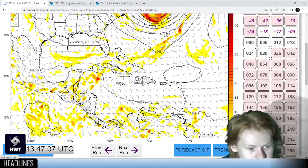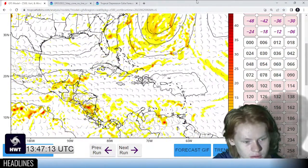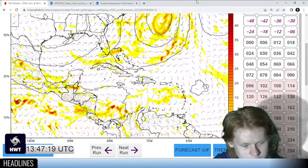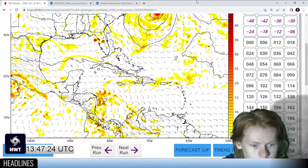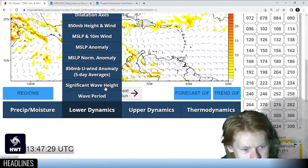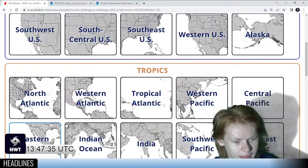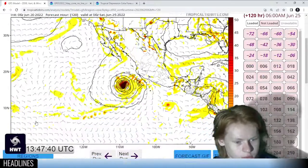So I want to see. I want to say southwestern Mexico, right? It's falling apart. It's going to reorganize here in the next couple days or so. Well, there's an upper level low. Alright, lower dynamics. I'm going to go back to the lower dynamics and look at the 850 millibar vorticity and wind, at the low levels of the atmosphere. I'm going to go to the Western Atlantic. No, the East Pac. And just take a look and see what we're looking at here.